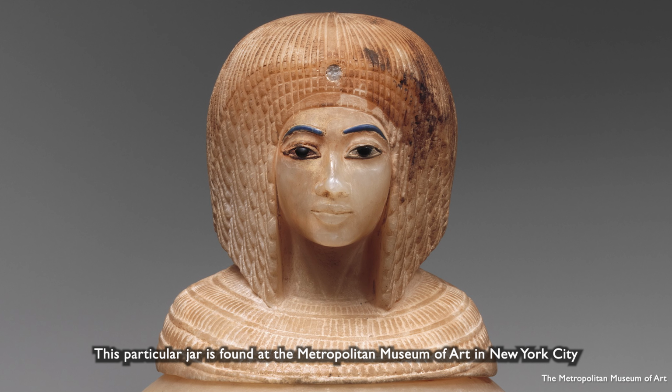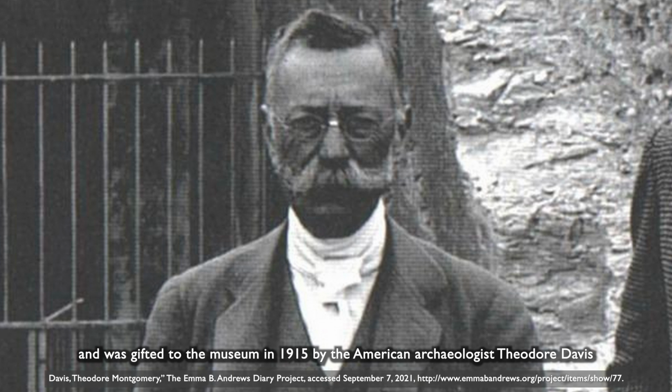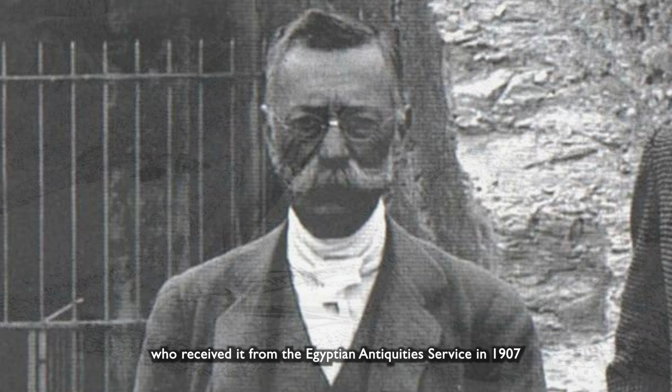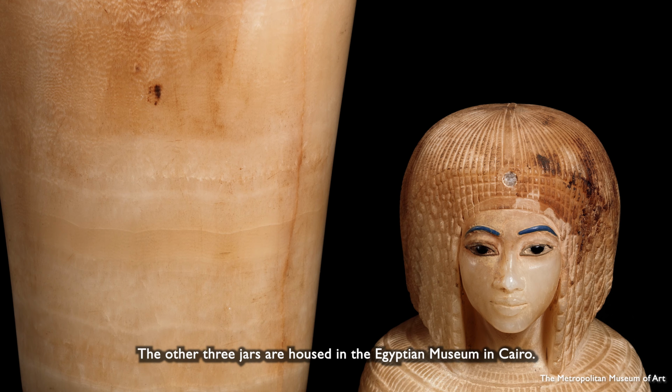This particular jar is found at the Metropolitan Museum of Art in New York City and was gifted to the museum in 1915 by the American archaeologist Theodore Davis, who received it from the Egyptian Antiquities Service in 1907 during the division of material excavated from the tomb where it was found. The other three jars are housed in the Egyptian Museum in Cairo.